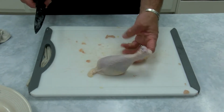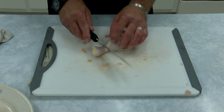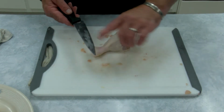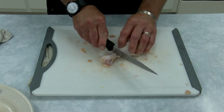For this, we got a lot of tendons right here where this skinny part is, and most of the meat is up here on this side. So the first thing we're going to do is take this part down here. We're not worried about getting this part of the knife dull because we want this part to stay sharp. So I'm going to start here, and I'm just going to roll the bone, gently cutting through all those tendons.